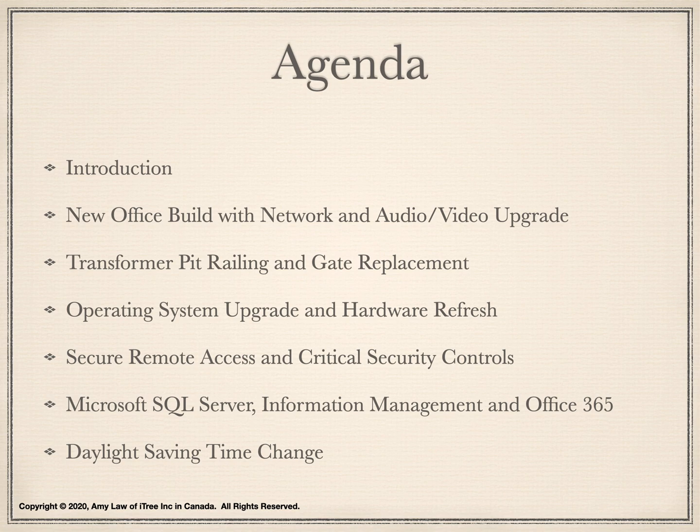We will go over her projects, including new office build with network and audio-video upgrade, transformer pit railing and gate replacement, operating system upgrade and hardware refresh, secure remote access and critical security controls, Microsoft SQL Server, information management and Office 365, and daylight saving time change.